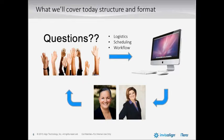So this is how things will be progressing today. You will submit your questions, as Heather had mentioned, through the question and answer pane on logistics, scheduling, and workflow. I'll compile those questions and then direct them towards Kathy and Michelle, and they will provide their insights on those questions. Any questions that we're not able to answer today, we'll aggregate and send out a follow-up email in 2 weeks, doing our best to answer those questions and making sure you get the information that you need. So without further ado, we will begin.